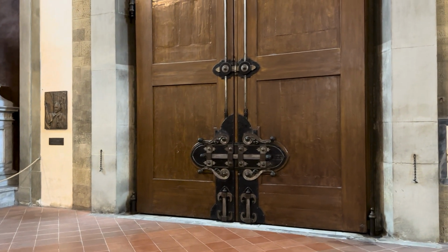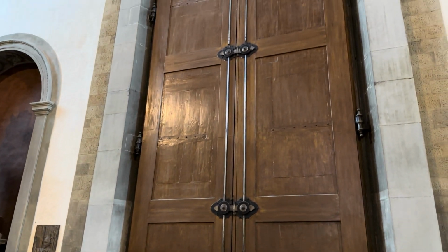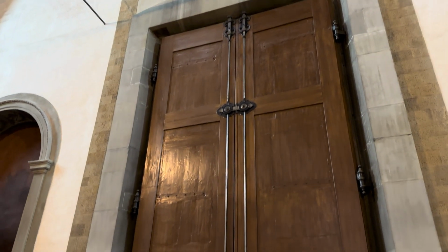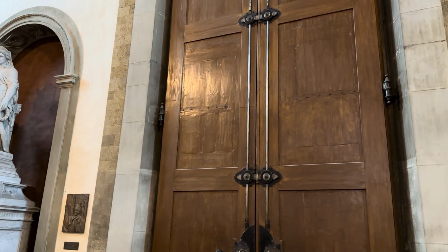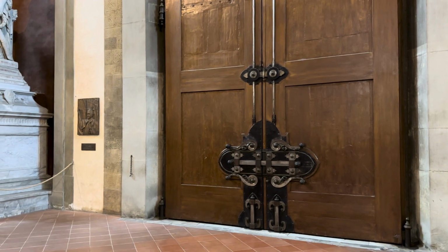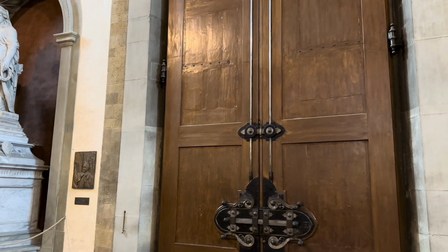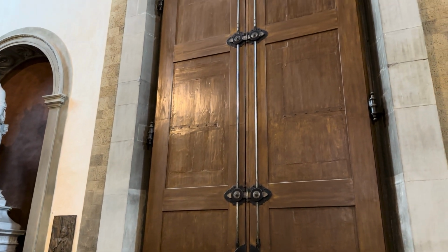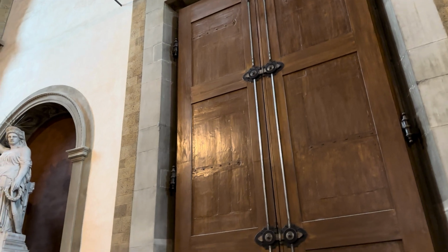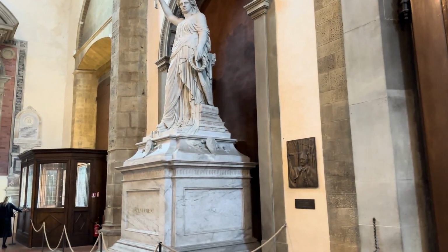We didn't come in through this entrance, but when I was showing you the front of the building, this is the huge door that opens up. Look at those locking mechanisms. That's incredible. Probably made to withstand people bashing through. We came in through a side entrance where, oh, by the way, the tickets for this were €8 a person, €6 for kids. And one thing I really like is the people who live in Florence can come here for free. And I really like that kind of thing.